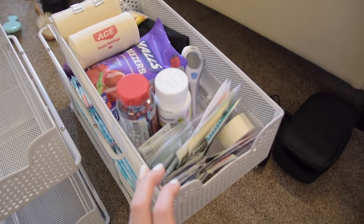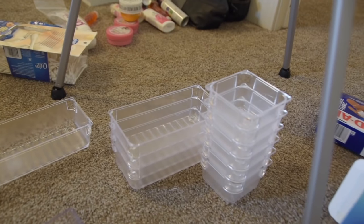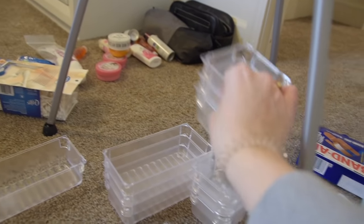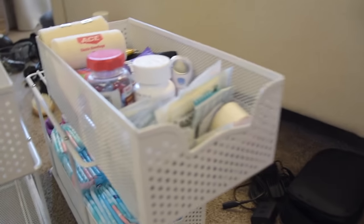And you may have noticed me putting these little organizers inside of the drawers. These actually were a Christmas gift from my mom. Yes, my Christmas list includes little things like organizers, but I love that they're different sizes and that they are the perfect size to fit in here.